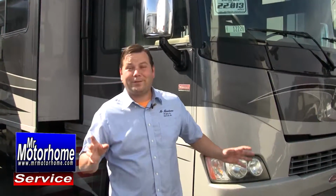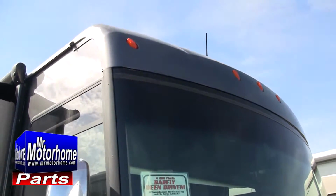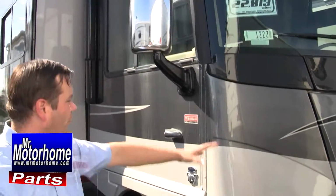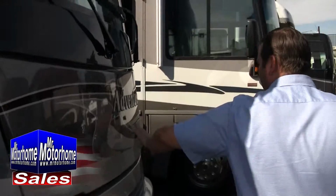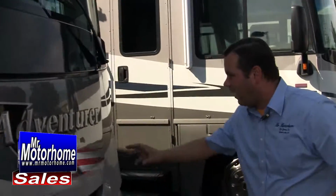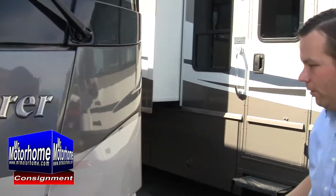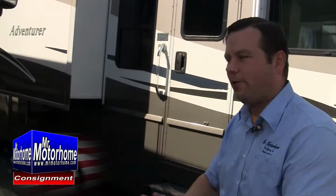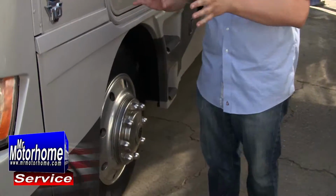Now the mileage on this is so low that at first I hit my shin on it when I was walking around. It's only got 22,000 miles, just a hair over. Incredibly nice condition all the way around this coach. In fact, when I look through this coach, what I notice is this nice deep paint is actually inside the fiberglass as well. It's not something that's just an exterior layer, which over time can really cause problems with it flaking and not looking good. That's not going to happen on this coach.